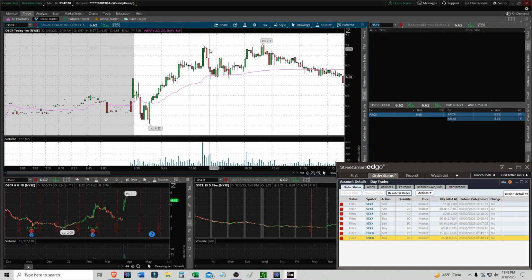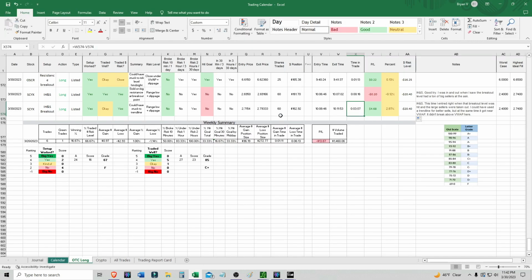It did end up working out over a longer period of time. It did get as high as, I guess, realistically, maybe $7. Let's see what a sell at 7 would have been. Okay, so yeah, that would have been about 5%, not bad. A lot more than what I made.